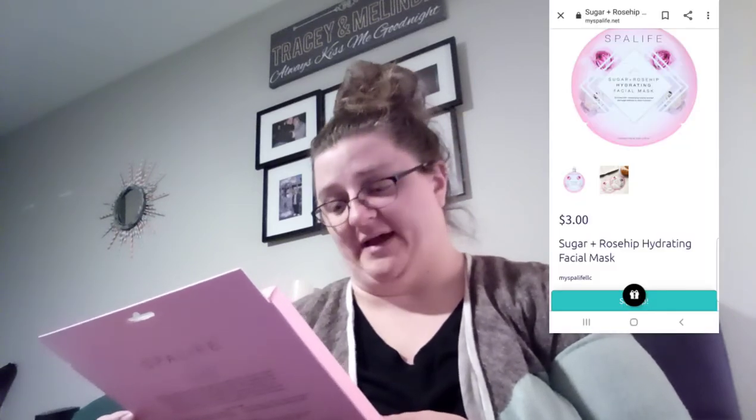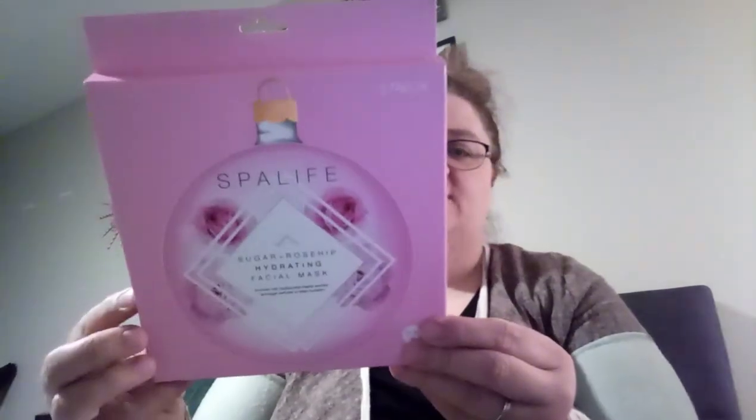Here's another Spa Life. This is a 3-pack. It's a sugar and rosehip hydrating facial mask, enriched with moisturizing rosehip extract and sugar particles to retain hydration. So that's what this one looks like. This one does not have a picture on the back, but it's, again, just the individual pouches. This was obviously a Christmas packaging, right? The little ornaments. It's even got a hole so that you could hang it, I think. I don't know. It's creative packaging. All right.